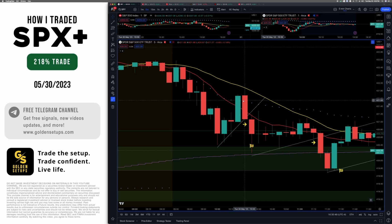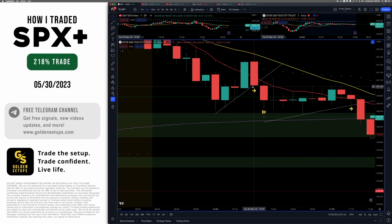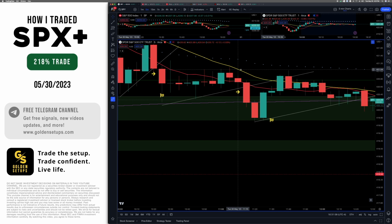When we flagged up, I went ahead and hopped into a put position right over here, and rode that down to a demand zone that I had, and then kind of waited. And then let me see, what time was that? That was 10:25. Did I have that trade screenshotted here? No, not that one. This is the trade that I got screenshotted. And then I held a runner.